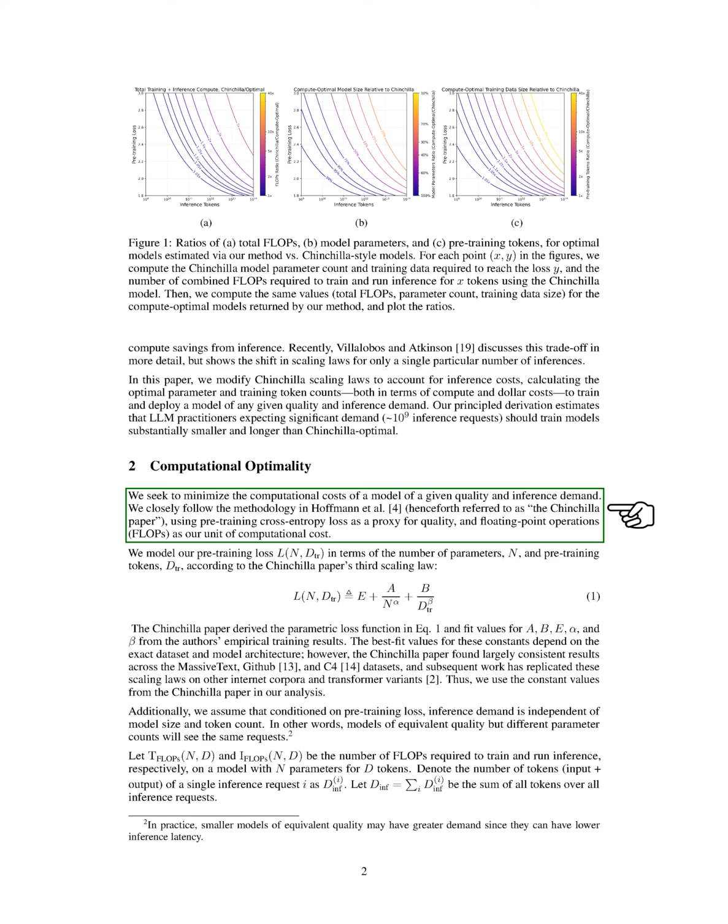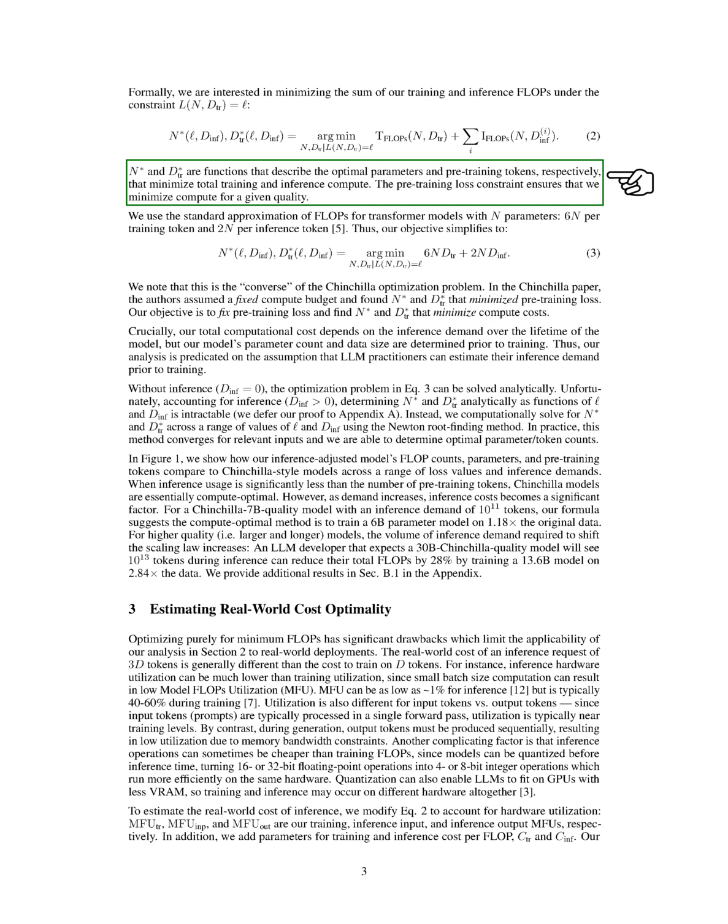Our goal is to minimize the computational costs of a model of a given quality and inference demand. We use pre-training cross-entropy loss as a measure of quality, and floating point operations, FLOPs, as our unit of computational cost. We model our pre-training loss in terms of the number of parameters and pre-training tokens, according to the Chinchilla paper's third scaling law. We are interested in minimizing the sum of our training and inference FLOPs, given a certain pre-training loss. We use the standard approximation of FLOPs for transformer models with a certain number of parameters: 6 times the number of parameters per training token and 2 times the number of parameters per inference token.